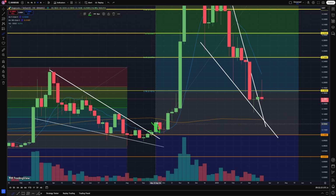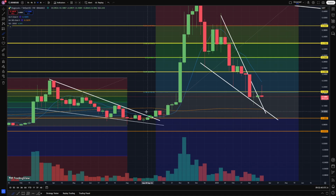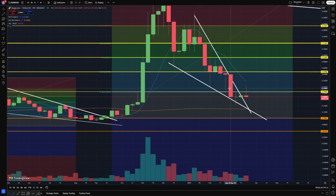We had to test it. We had to come back down and test it a couple times. Like these ones are testing our support down here. So we have the 9 moving average coming down, testing it. After a couple weeks of testing it, we started to find support on it, and that's when we really started pushing to the upside. So what I want to see us do is the 9 moving average come down.